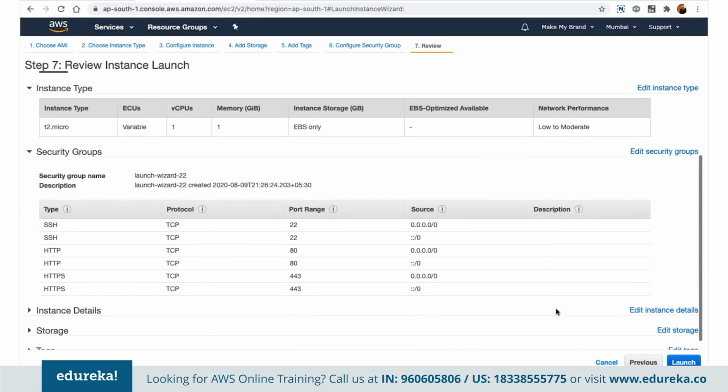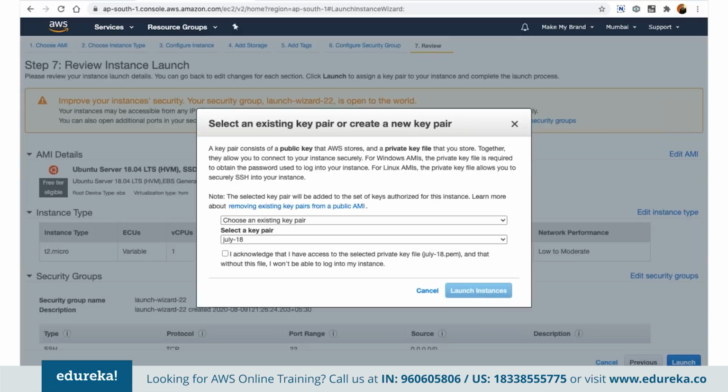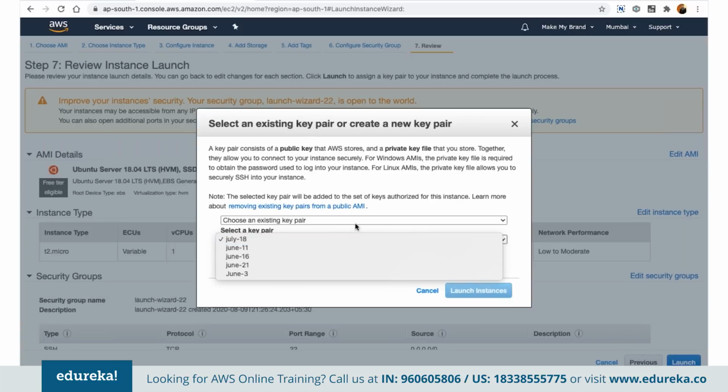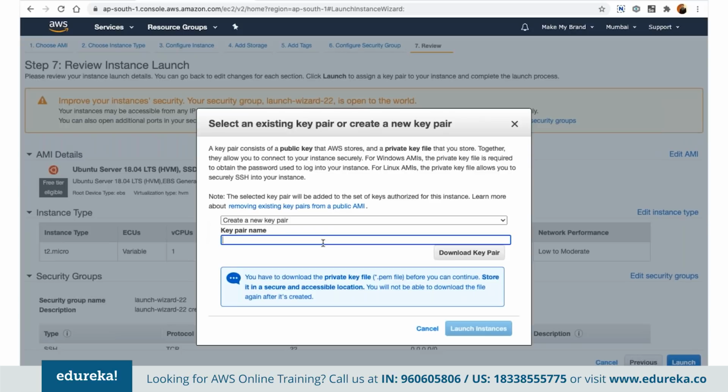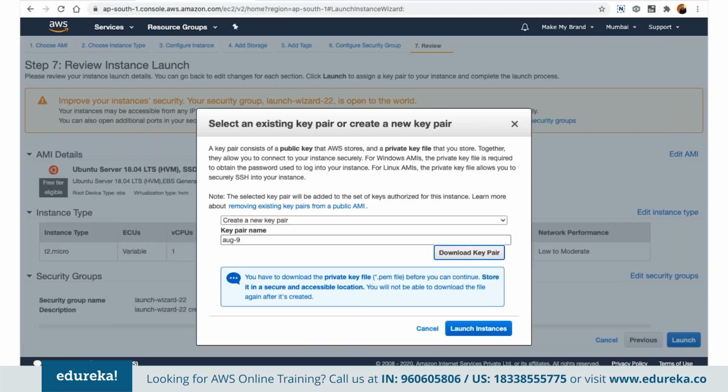Here we can review all the parameters that we defined, and now we can click on launch. Before we launch the instance, we don't want anyone to have access to the backend of the server through an SSH connection, because we want to keep it secure, correct? We want any user or developer to connect to this instance securely, and for that we have to use the private key in order to get connected. We can choose any private key that we may have deployed in the past, or choose an existing key pair. Basically, when launching the instance, we can create the key pair. Let's say we name it with today's date itself, August 9, so that we can avoid any confusion. And here we can click on download key pair.